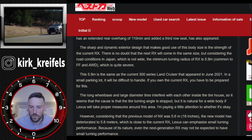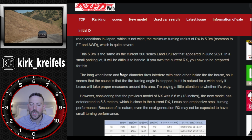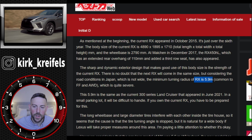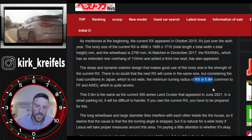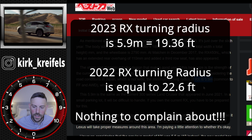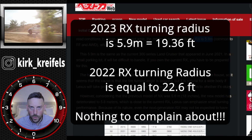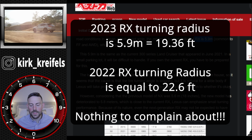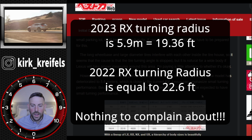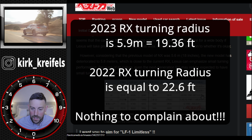But what I found was funny is that they, in this article, were obsessing about the turning radius of the new RX, which is going to be 5.9 meters, which is not great. The current turning radius of the Lexus RX is not good anyways, but they're concerned because it doesn't work very well for the Japanese roads, and that is no exception here with the new Lexus RX. They're saying it's going to be slightly worse than the new NX, which is now at 5.8 meters.